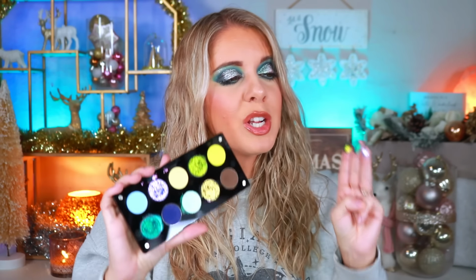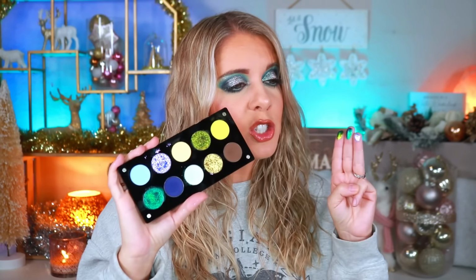They're so creamy and buttery. It's my favorite palette from this brand. They did such a phenomenal job. It's the reason why I want to keep trying more products from the brand, because of this formula. I was like, wow, no one's talking about Question Beauty. I'll talk about them. They're phenomenal. They're from New Zealand, and I still love this color story so much.